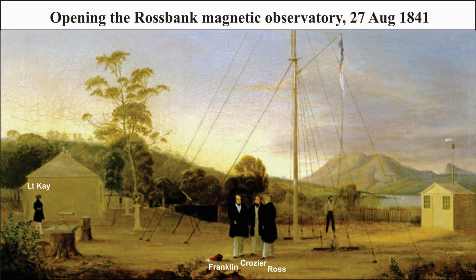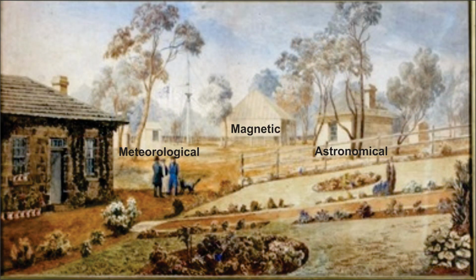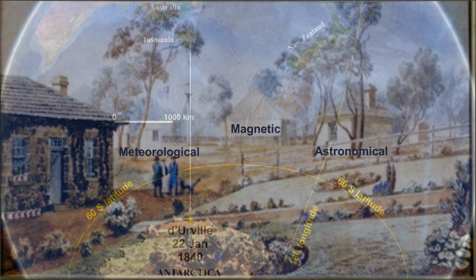The prefabricated sections of the observatory had been sent out earlier from England and were ready for speedy erection. A party of 200 convicts were assigned to the task. The building was completed in 9 days, with magnetic observations commencing on the 27th of August. Other buildings, including an astronomical and a meteorological observatory, were speedily added.